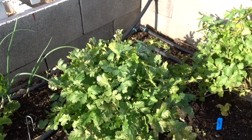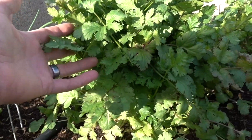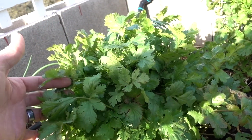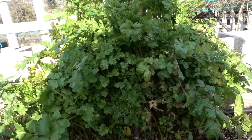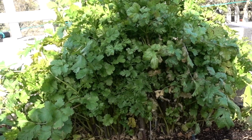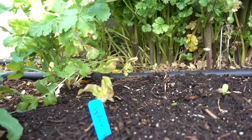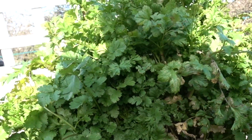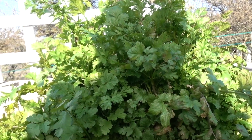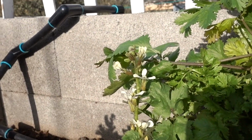They're just huge. I mean, probably doesn't show them for scale, but they're huge, huge, huge cilantro. That one's even bigger. I've got my shadow on it, but it's just a huge cilantro. Just gigantic. Anyway, that one overwintered as well, and we're gonna get seed from that one for sure because it's so strong. And then we have an arugula bloom right back in there too.